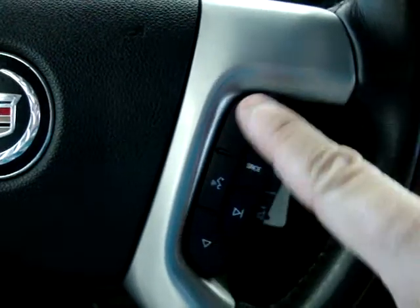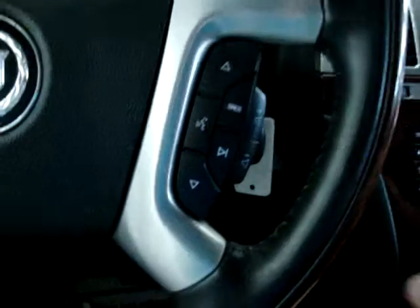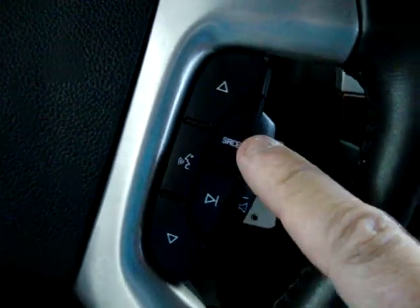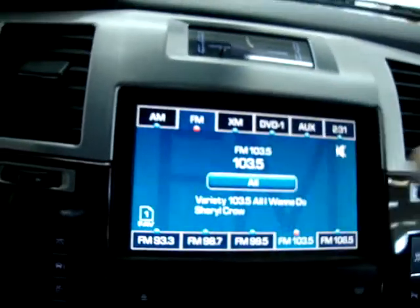These buttons here are to navigate about your preset stations that you set yourself, or these ones down here, that of course you could change them, but the ones you like. This is your seek button, advances to the next available station. The source button moves you from AM to FM to XM to DVD to auxiliary, and yes, you do have an auxiliary port.